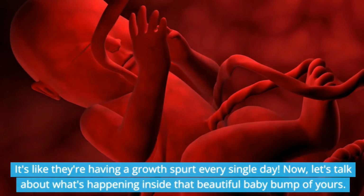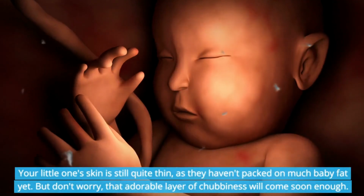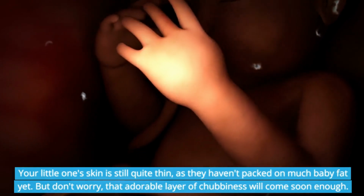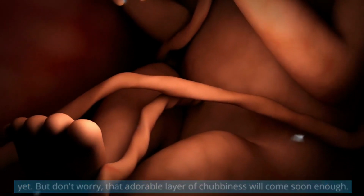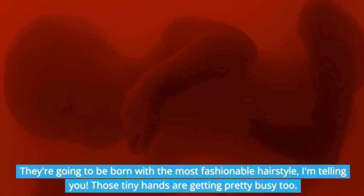It's like they're having a growth spurt every single day. Now, let's talk about what's happening inside that beautiful baby bump of yours. Your little one's skin is still quite thin, as they haven't packed on much baby fat yet. But don't worry, that adorable layer of chubbiness will come soon enough. And guess what? Your baby is starting to sprout some fine hair on their head and eyebrows. They're going to be born with the most fashionable hairstyle, I'm telling you.